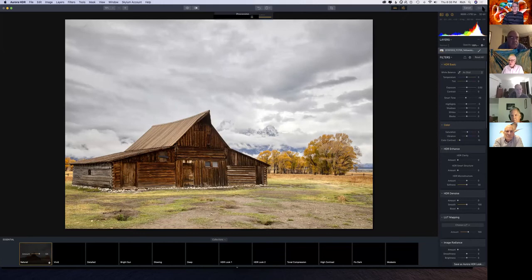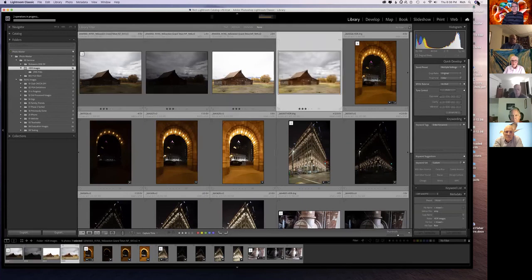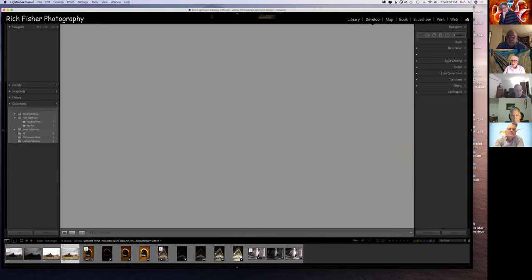and we'll bring this back into Lightroom and show some editing opportunities here. Again, I'm not trying to show the right way to do it. I'm showing opportunities of what you can do here. Okay, this is what I just created in Aurora HDR. Let me double click it. You can see the title there, Aurora. Hit develop.